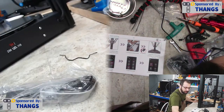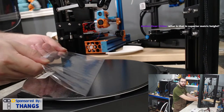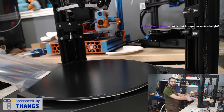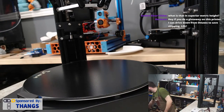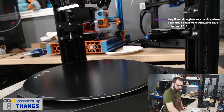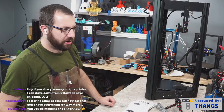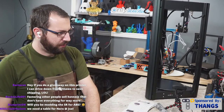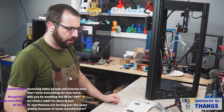Oh, wait. Sorry. I spoiled some of it. There we go. It's superior metric height. Here's the thing. How much Z do I have on this thing? FLSUN SuperRacer.